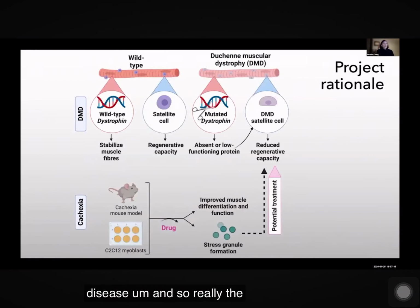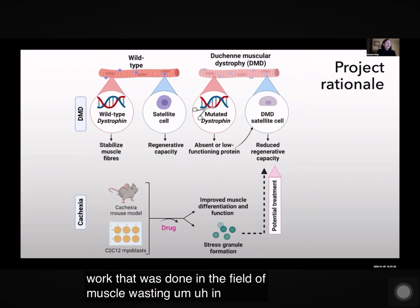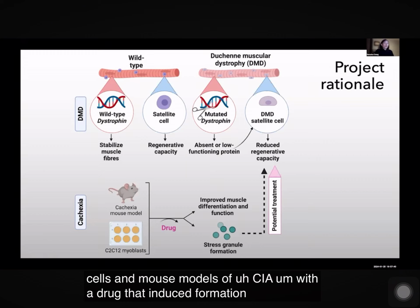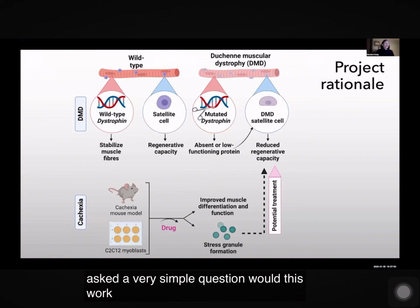The rationale for our project came from previous work in the field of muscle wasting in cancer-induced cachexia, which is a severe muscle wasting disorder, where treatment of both cells and mouse models of cachexia with a drug that induced formation of cellular entities called stress granules resulted in improved muscle differentiation and function. So we asked a very simple question: would this work in DMD cell and animal models as well?